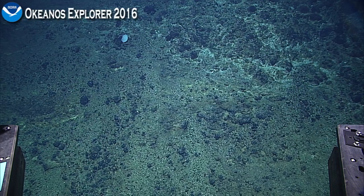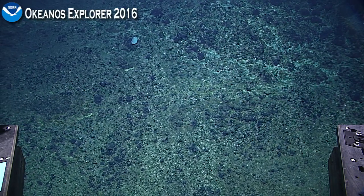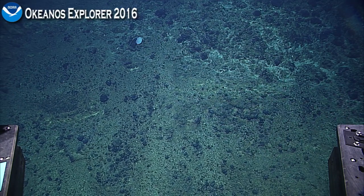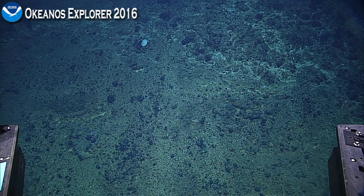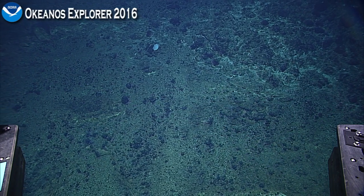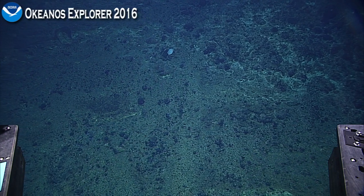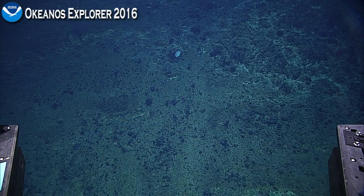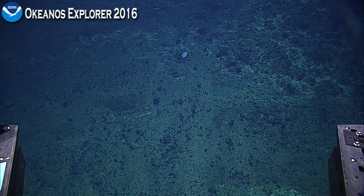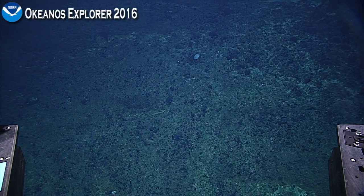And so we see at least one sponge, which I think Diva mentioned. But again, we're not there yet. We're not totally set up. So we're just sort of eyeballing around at the moment. So our first sponge looks like a glass sponge, perhaps from the family Pheronematidae.